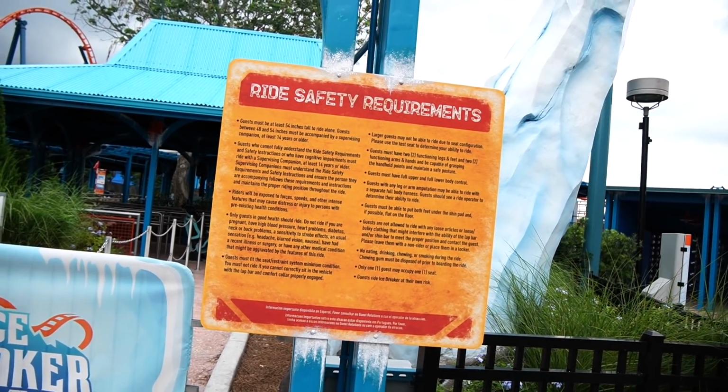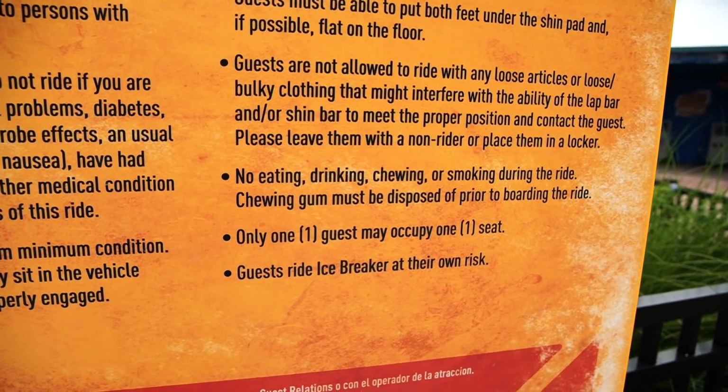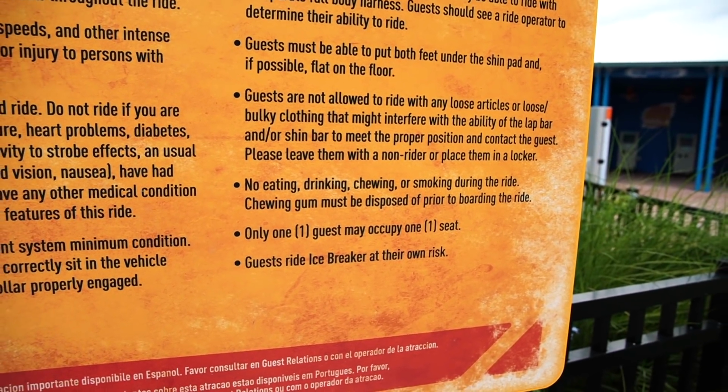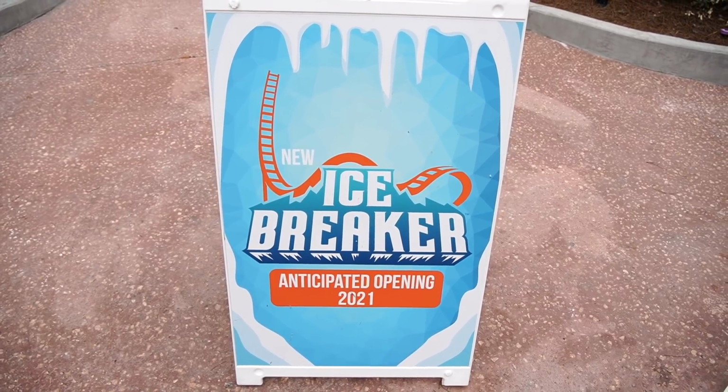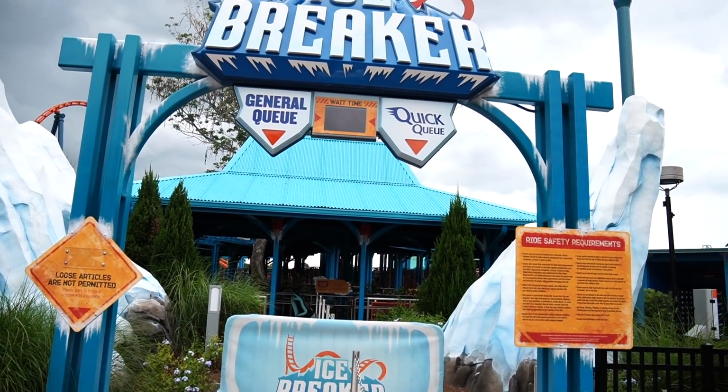Man, I think this is gonna be real good. This is strange. I didn't even think about that. Like, one guest must occupy one seat. Huh. What? Like, there's no lap sitting? There is a sign out front that says, anticipated opening 2021. We're just waiting on the word.